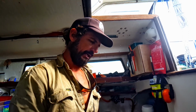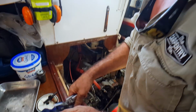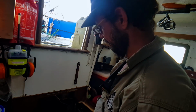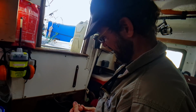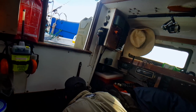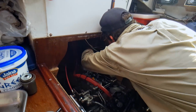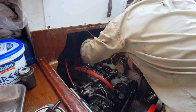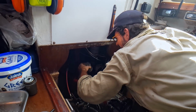I want to make a whole new fuel tank, but at the moment I can't, I have to fix it. So the flow of fuel out of the line from the day tank is good and healthy, but the flow of fuel into the filter is not good and healthy at all. I've just changed this filter. Let's have a look.